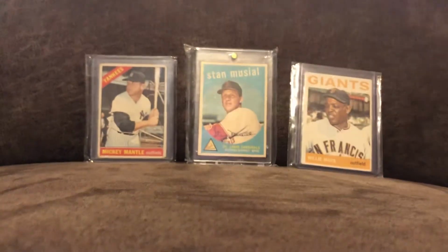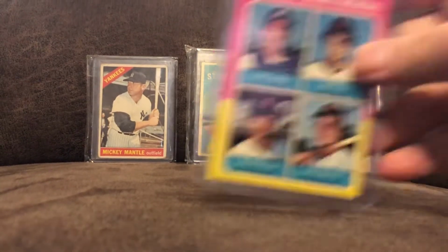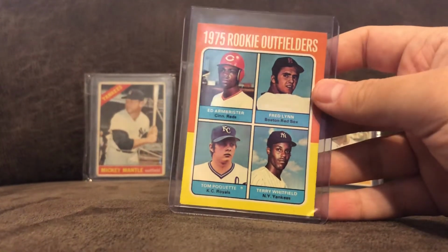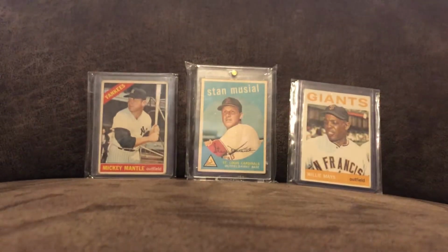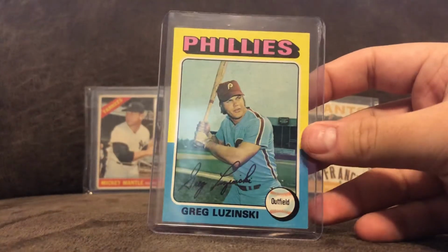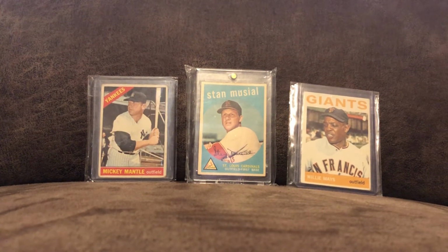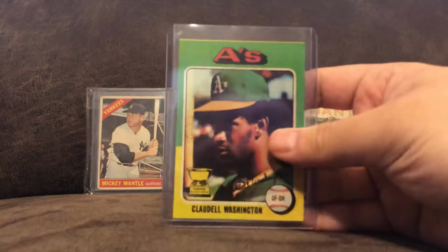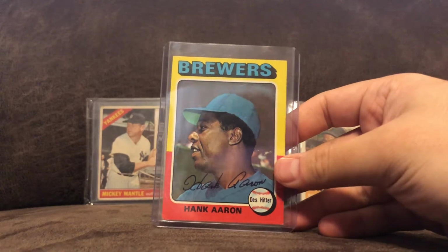Rod Carew. And some rookies. Jim Rice. Joe Carter. There's Fred Lynn. There's Phil Garner and Keith Hernandez. There's a Boog Powell. Greg Luzinski. Also a power hitter, I think, who struck out a lot. And the last ones are Harmon Killebrew, Claudell Washington Gold Cup, and the last but very not least is a Hank Aaron on the Brewers.